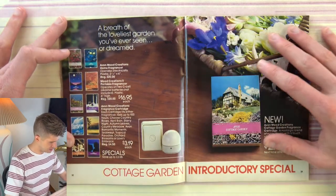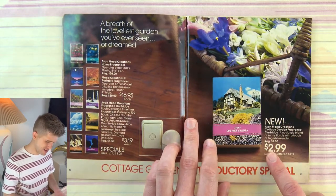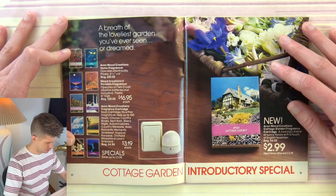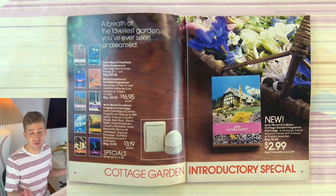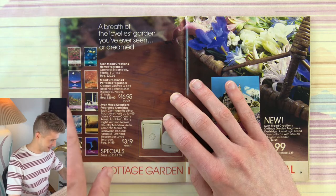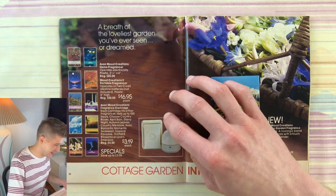A breath of the loveliest garden you've ever seen or dreamed. Cottage garden. Fragrance cartridge. A nostalgic blend of sunny florals with a touch of English lavender. It's an air freshener, I guess. Yeah, operates electrically. The reason I'm pointing this out is because it has this really cool little list of different scents, and they have these great little stock images that go with them, which is super fun. They're incredibly tiny, so I'm gonna have to stick my head down here to see.